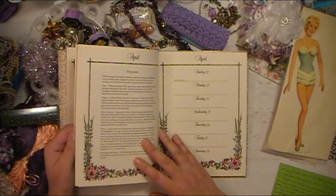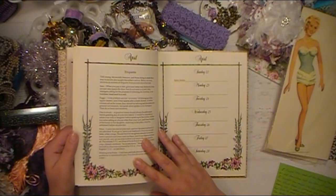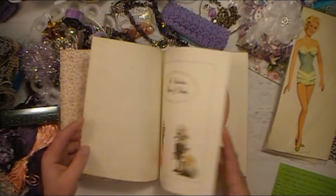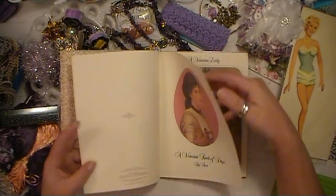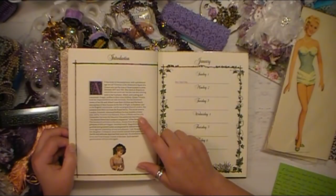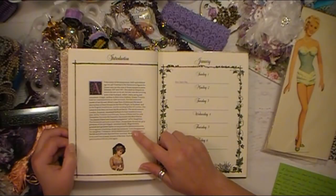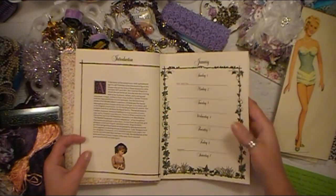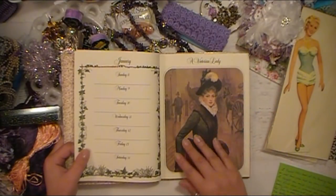Oh, I know what this is. Wait, is this what I think it is? Let's see here. Okay, it talks about Victorian, the Queen. So that just talks about the Queen and all that. And then these are the pages. So January. Look at this Victorian lady.